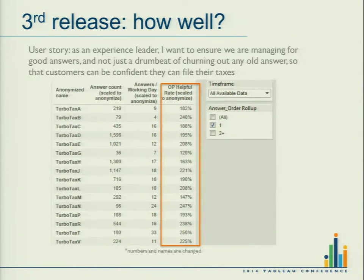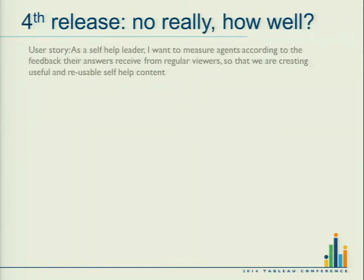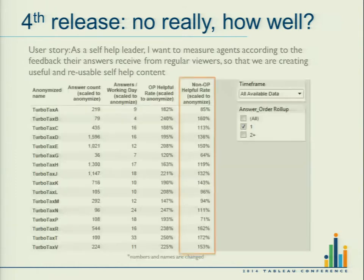Now, we had that first way of defining if agents were answering questions well out there. But then we shared that with our team again and heard, well, as a self-help leader, I want to measure agents according to the feedback that their answers receive from regular viewers, not the person who posted the question, but just the people who are visiting the website. Because our self-help leader wanted to make sure that we were creating useful and reusable self-help content. That was the whole theory behind emphasizing community, is that you answer a question once and it solves 5 questions from 5 different customers. So then we got to create a new metric using the helpful rate from customers who didn't post the question.